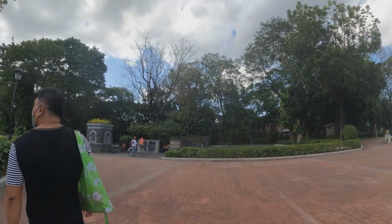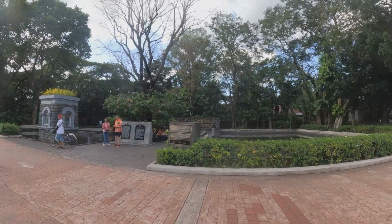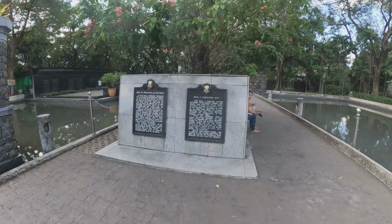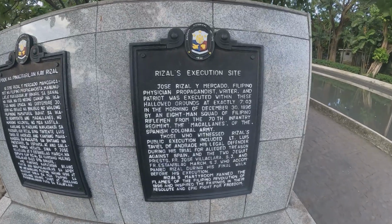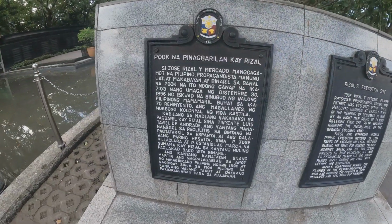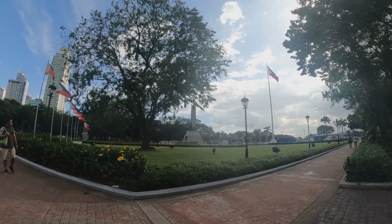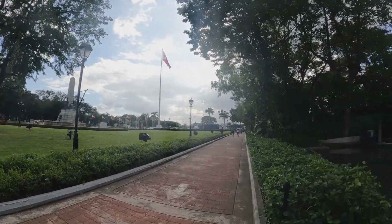Ang pagpakabayani ni Sir Rizal. Execution site. Just pause the video if you need. Do a shot here. Execution site by Sir Rizal. Nasa kabila pa po si Sir Rizal.